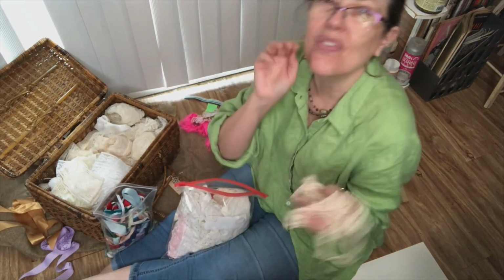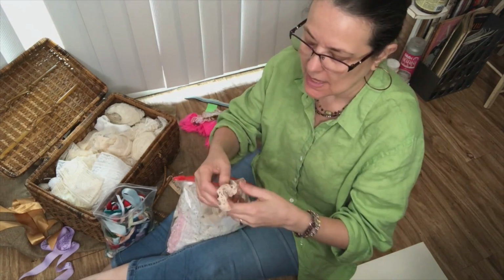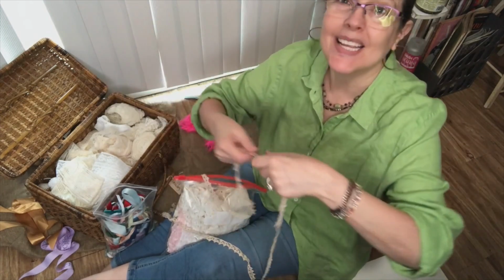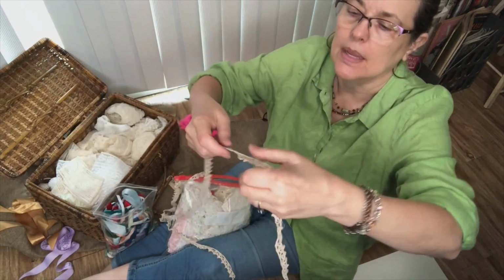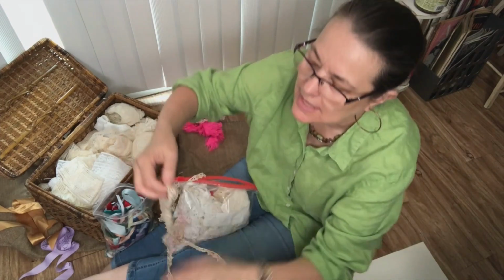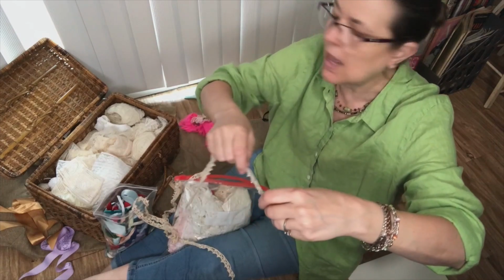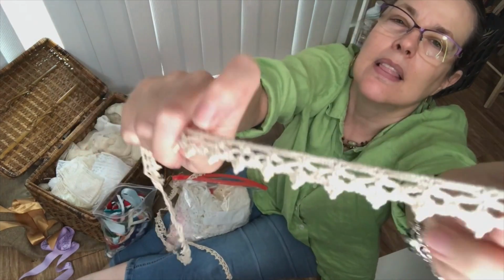And if you've ever shopped for little bits of lace, they're not cheap. So $2.75 might get you a yard of something, not necessarily something nice. So this has got, see, it has string on it. It makes me think it's been used. Losing my voice. And I love this.